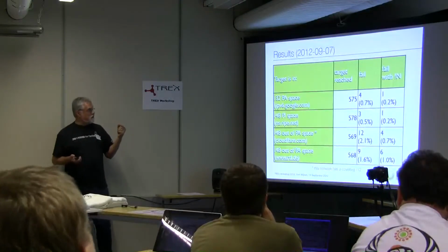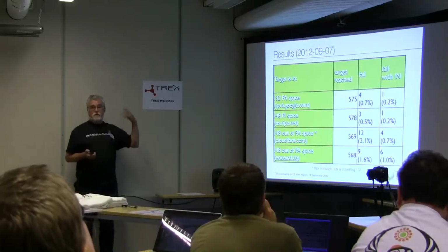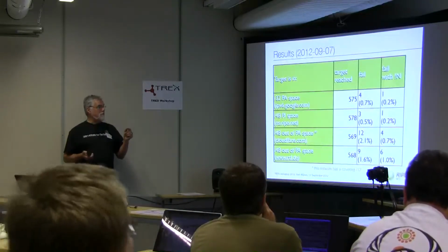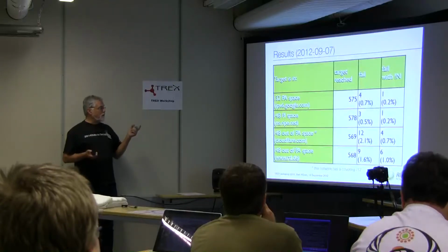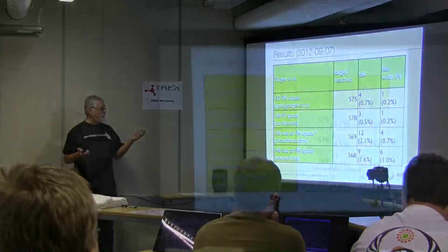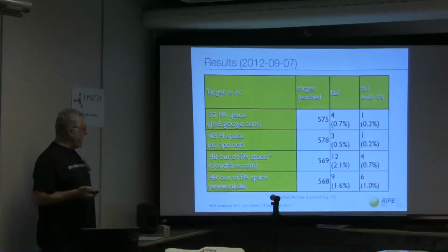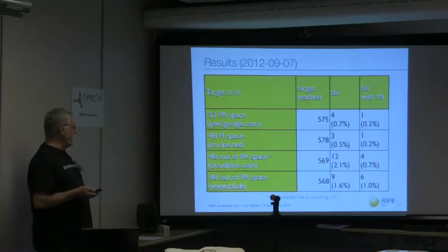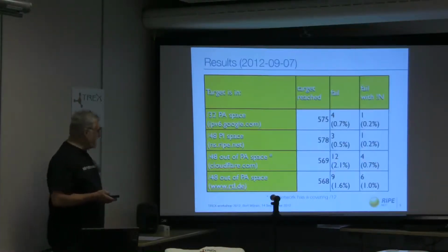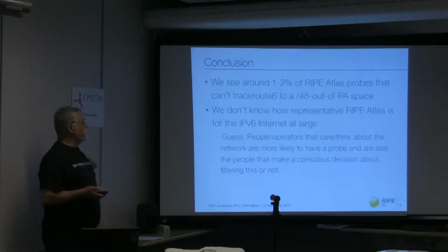If we go to /48s out of PA space, the first one that we have, Cloudflare, does have a covering /12, so there is a covering announcement, and we see that we actually have 12 failures, 4 of which are network unreachable. And if we go to the other one, RTLDE, which is just out of PA space and has no covering prefix, then we see a few less failures, but still more than in the baseline. So it looks to us that there is some /48 filtering taking place in the routing world. What we see is that around 1 to 2% of the Atlas probes cannot traceroute to a /48 out of PA space.